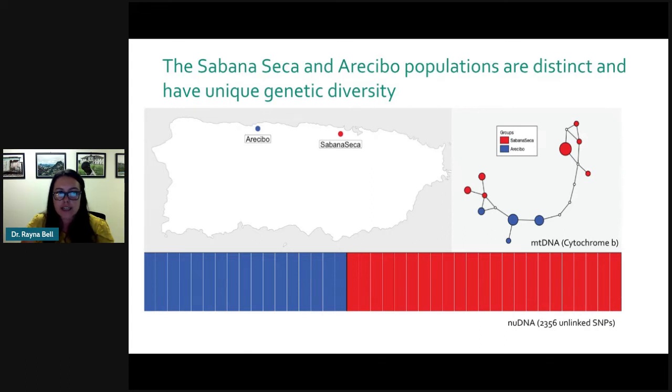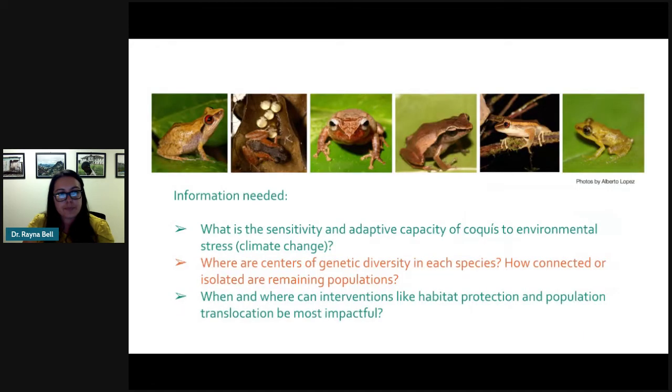We're still in the stages of our analyses, but the next step will be using methods that can estimate whether the Arecibo and Deca populations are stable, declining, or increasing based on the genetic data that we've collected. And we're taking similar approaches with the other Coquí species that we've sampled across the island. Again, a really focused question of what are the centers of genetic diversity in each of the species and how connected are populations. And these data are going to help U.S. Fish and Wildlife understand when and where they can focus to have the biggest impact in recovering these species.